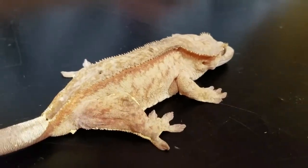They've got these big toe pads for climbing up in the leaves, and they've even got a toe pad on the end of their tail, which is semi-prehensile, which means they can kind of grab things with it. An incredible looking gecko. Leopard geckos come from a completely different habitat, and as a result they look completely different.